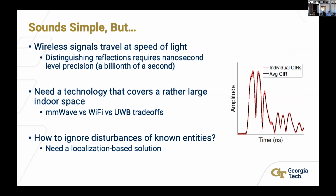That's point number one. Point number two is we need a technology that can actually cover a relatively large indoor space. And what options do we have? Well, we have options like mmWave, we have possibly Wi-Fi and UWB. And there are trade-offs between which one we can use in this particular scenario.